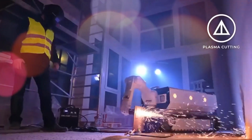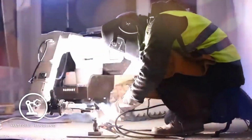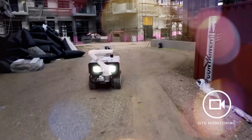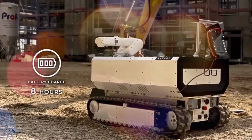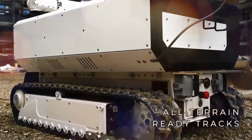The most advanced variant has an arm that stretches 10 feet and has an accuracy of 0.04 inches. The group welcomes collaboration. Please feel free to contact us, they advise on their website.